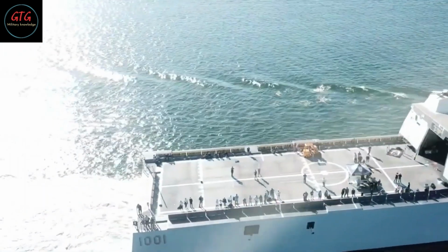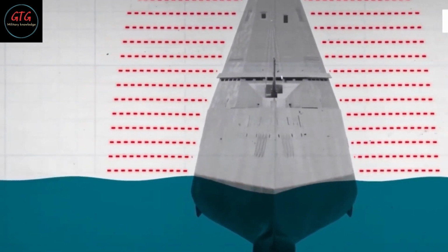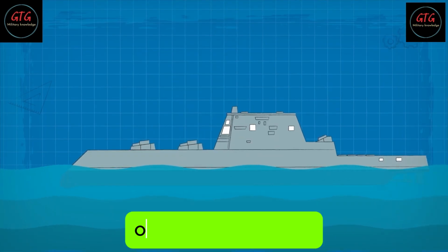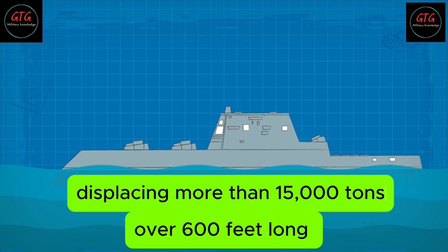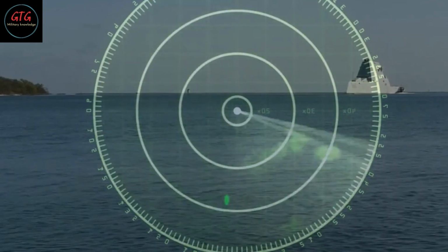radar stealth. The tumble-home shape deflects radar waves away from their source rather than bouncing them back, dramatically reducing radar cross-section (RCS). As a result, despite being over 600 feet long and displacing more than 15,000 tons, larger than a cruiser, the Zumwalt appears on radar like a small fishing boat.